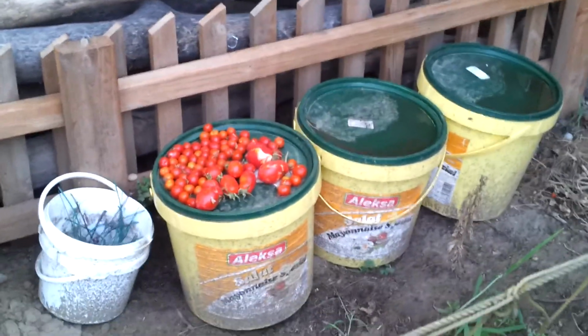I planted some other tomatoes there. Still some cherry tomatoes left over there. Cucumbers are growing really well here, but ooh, okay.